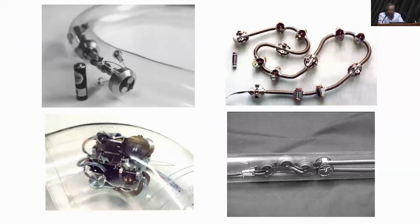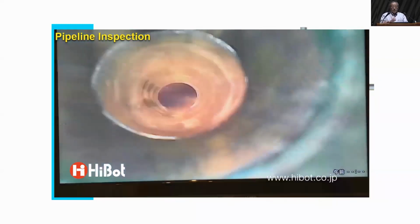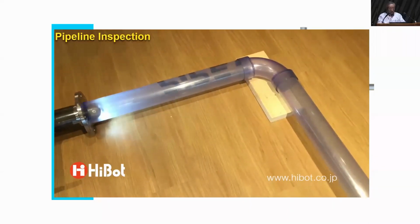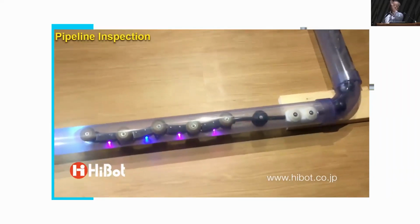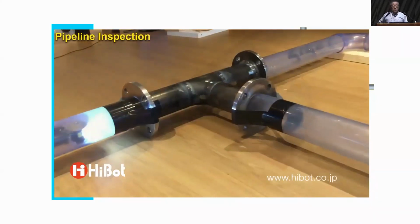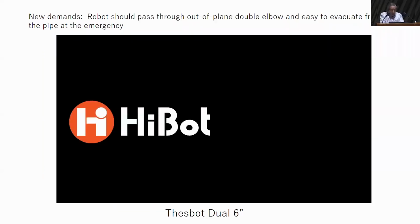I myself, at Tokyo Tech, developed many pipeline inspection robots. These are old ones. This one was done by Hybot, another venture company we made. This one has a zigzag-shaped body that shrinks by the spring to produce propulsive force. It works very well, but afterward the user said it has to move through bending, bend in one direction, bend in another direction, out-of-plane bending. Also it is compulsory to be able to pull out when something happens and it gets stuck. But for this machine, it's very difficult to do that.